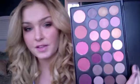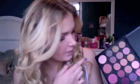And I haven't had a chance to try these out yet, but I'm loving the color payoff and I'm loving the color palette in this. I feel like I can use any 3 or 4 of these and make an eye look, which is amazing, and then pair it up again with the blushes to complete the whole face.